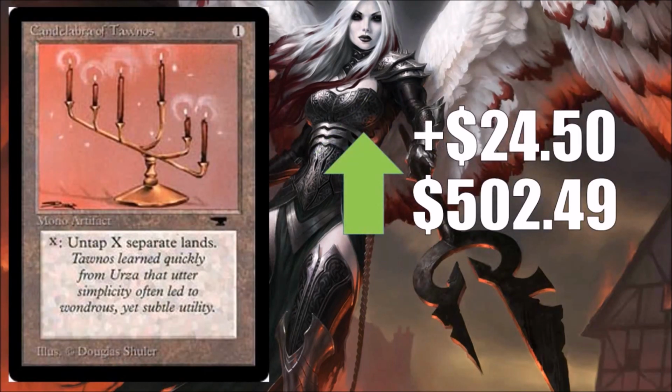And finally, number 1 is Candelabra of Tawnos, up 24.50 to 502.49. So this is a popular card with players, but also a card from Antiquities. So I think collectors are jumping on this one as well.